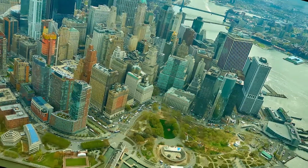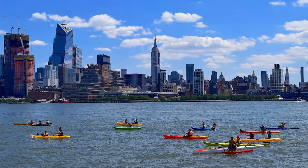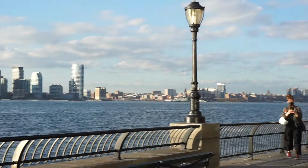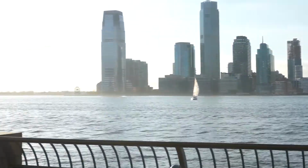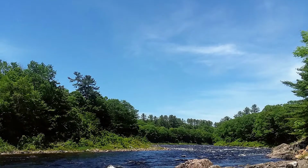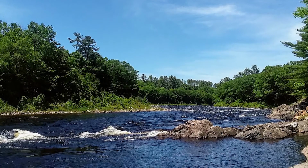New York City is surrounded by water. It helps us get around, provides a setting for recreation and fun, and serves as a home for some really cool wildlife. The water that flows adjacent to Battery Park City, the Hudson River, mixes with the Atlantic Ocean in New York Harbor. Water also flows down the river all the way from Lake Tear of the Clouds in Essex County in upstate New York.